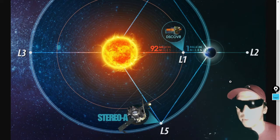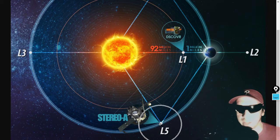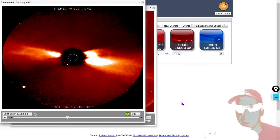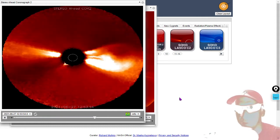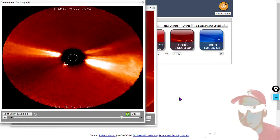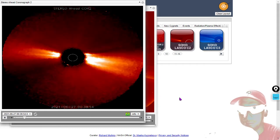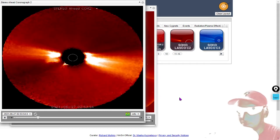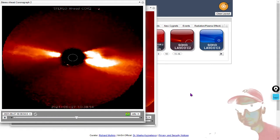So let's talk about the coronal mass ejections. We're going to give you the viewpoint from Lagrangian point 5 as well as Lagrangian point 1, starting with Lagrange point 5 at STEREO A. And there's the coronal mass ejection that we've been warning about. Keep in mind additional CMEs could certainly happen after this. And I brought back the data there a little bit. Note the time and date stamps down here.